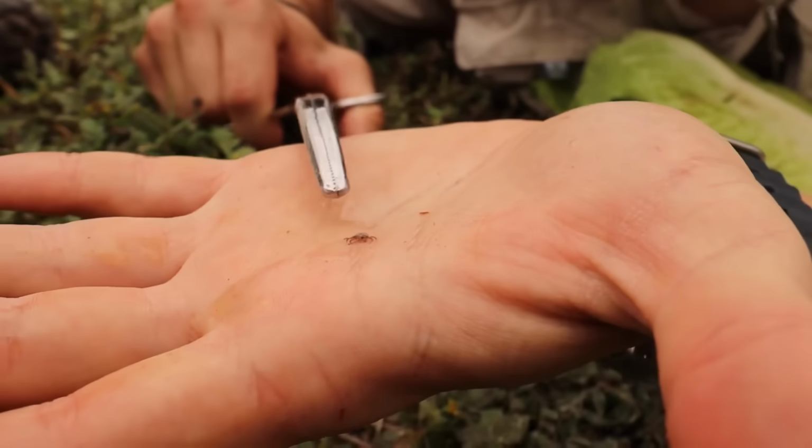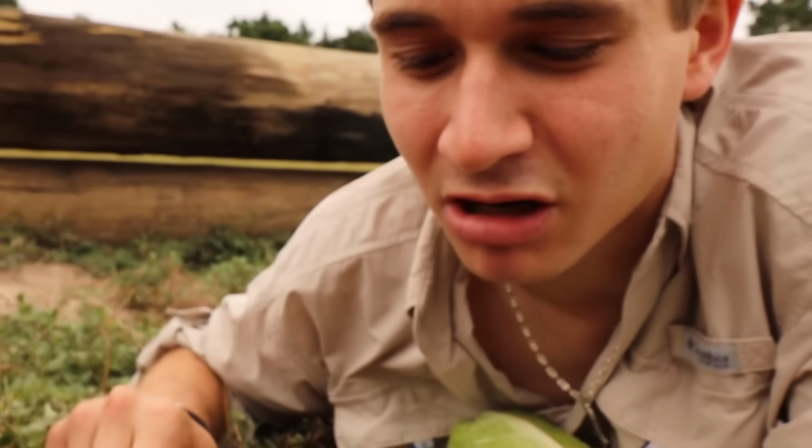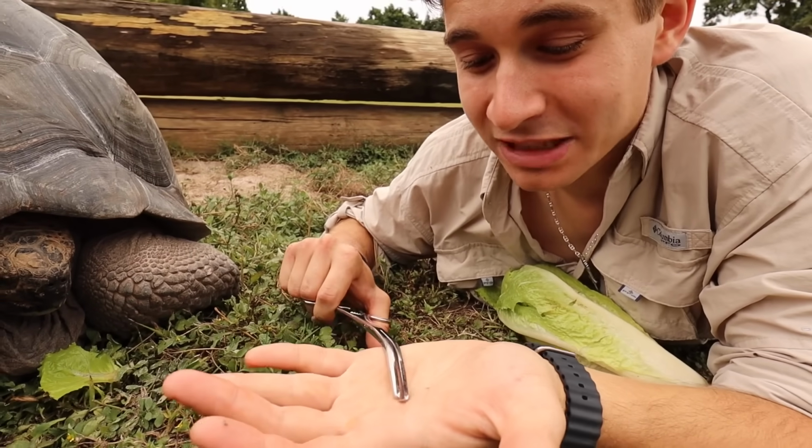Now, you really have to have an eye because this tick right here blends in with the color of his skin. But I've been doing this for many years.